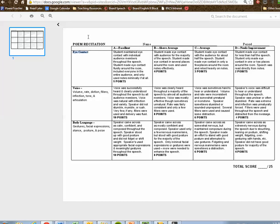To do this, to fall on the excellent side of this rubric, you're really going to need to practice, and you're really going to need to know your material, and you're really going to need to work on adding emphasis in the appropriate places in your delivery. But that is what we spent most of today on, was delivering with enthusiasm and emphasis and articulation.